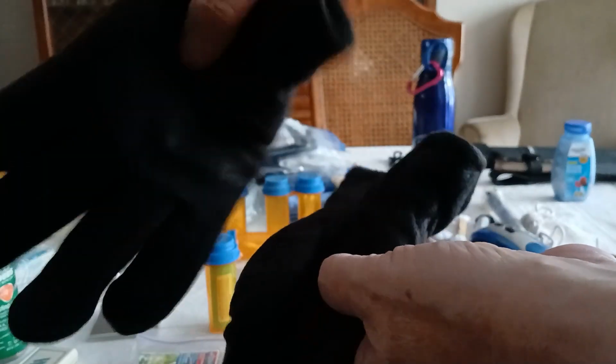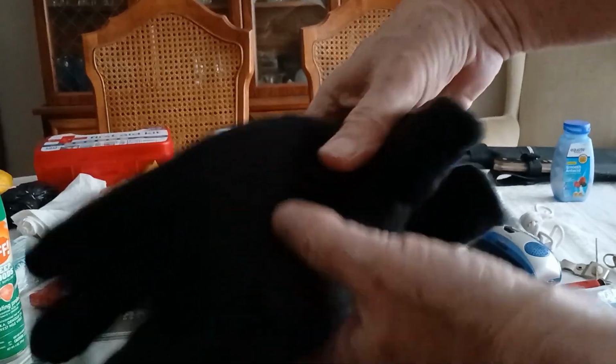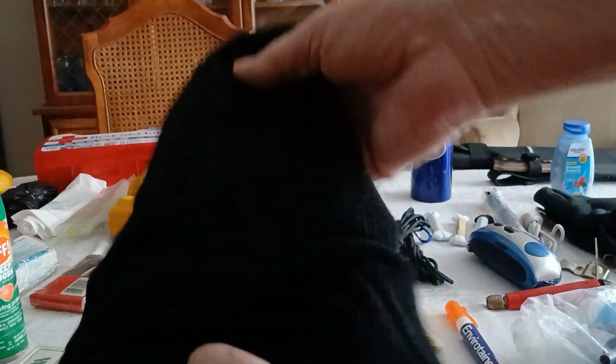Keep a spare set of gloves. These are just cotton gloves. They would get wet easily, but they're good for warmth if you keep them dry. Stocking cap.